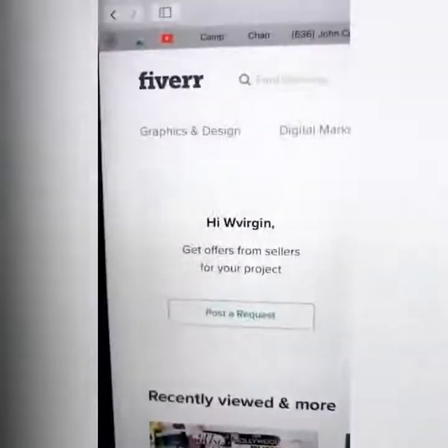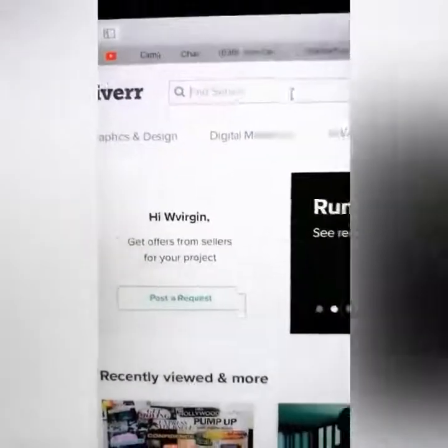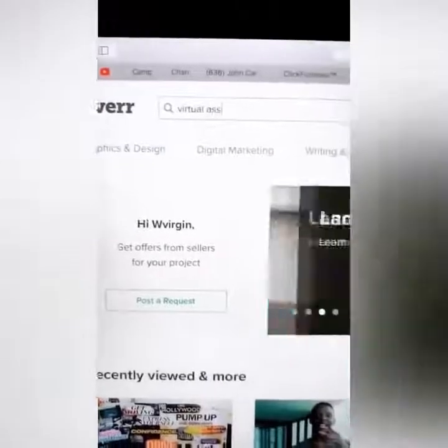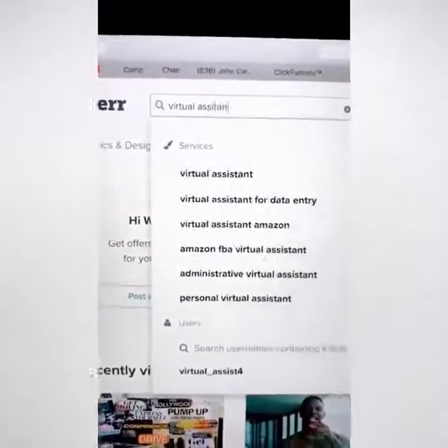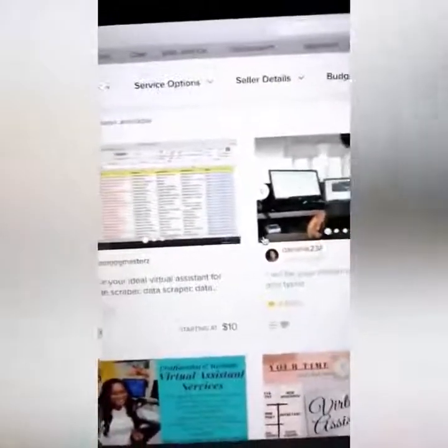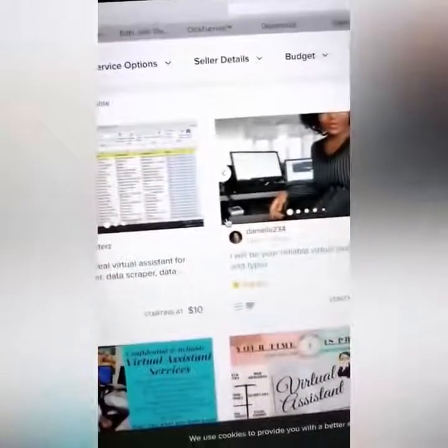So listen, you go to Fiverr.com. Type in virtual assistant, because this is the guy you're going to get to do all the work for you. Understand this: to be a company and a business, you must have other people working for you. You do not have a business unless you're making a paycheck every single day without doing much work. Does that make sense?